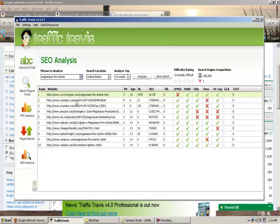So that's how simple it can be to find lucrative niches with Amazon.